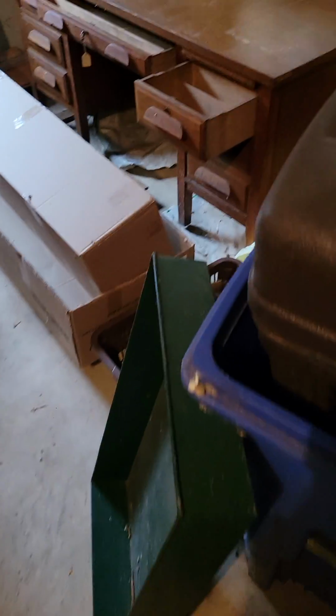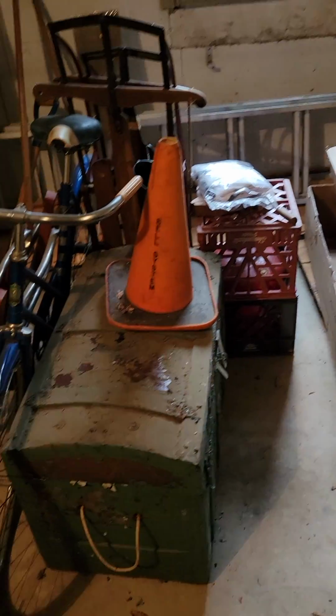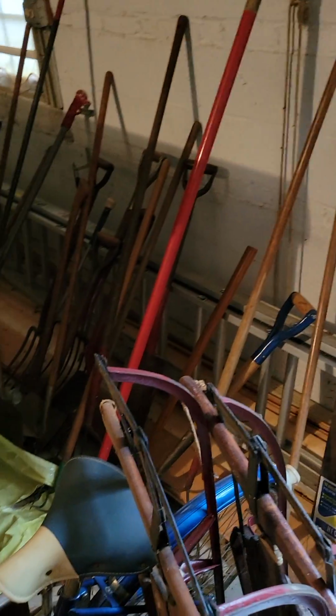There's a trunk. Another old style desk. Sleds. Bicycles. It's a great old bike. There's your sleds. There's your yard tools. Pretty much any yard tool you could want is here.